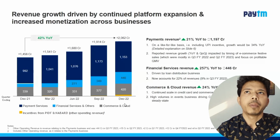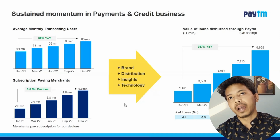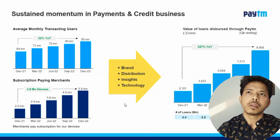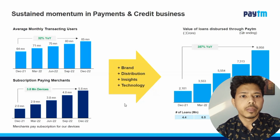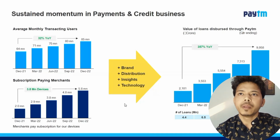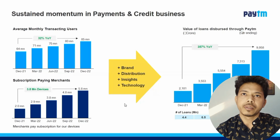Now let's proceed to some metrics of the business. First is average MTU, monthly transacting users. Monthly transacting users was at 85 million for quarter 3, and it was around 64 million in the same quarter last year. So it has improved around 32% year over year. If we talk about subscription paying merchants, like Soundbox, merchants have to pay some fees for using the Soundbox of the company. On average, this fee is around 100 to 150 rupees for the company. Merchants were around 5.8 million for the recent quarter, and around 2 million in the same quarter last year. So it has grown at a tremendous rate.